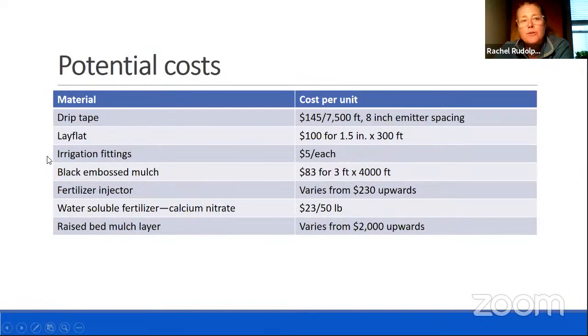So just thinking about costs, for example. With drip tape, you can get quite a bit for about $150. It is more expensive the closer the emitters are. So these are 8-inch emitter spacing. It will go up a little bit in price if you go to like a 4-inch emitter spacing. That lay flat, which is for the main line that the drip tape connects to, is about $100. So again, with plasticulture, you have to do drip irrigation. That's just part of it.